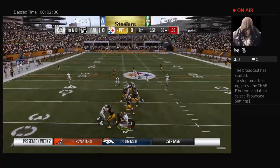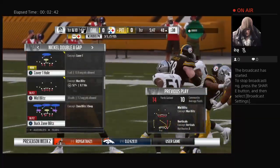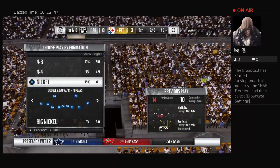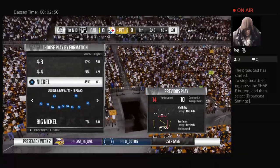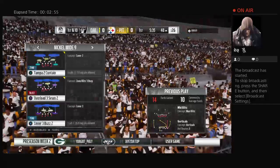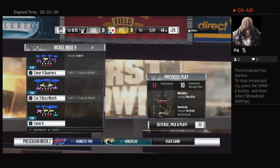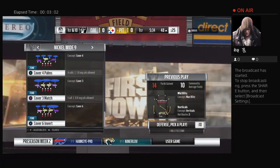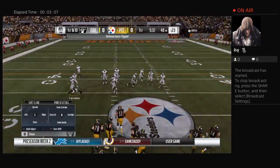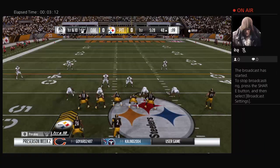On 1st and 10, Rudolph. And he connects with Vance McDonald. And he'll be taken down, but not before he gets into enemy territory. That one good for 14 yards and a Steeler first. So here's a 1st and 10 now in Raider territory at the 48-yard line.